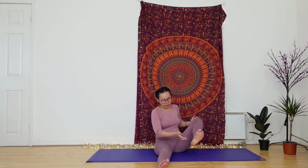Nice. And gently release. So if you're leaning forward, lean back. Pick the foot, pick the knee up. Rock it side to side. Straighten the leg out. Nice. And then shake both legs out straight. Then we're going to come into the other side. So legs out straight first.